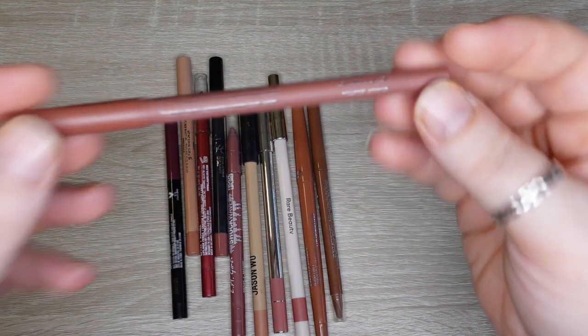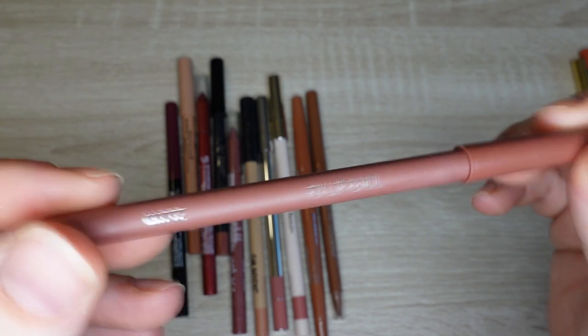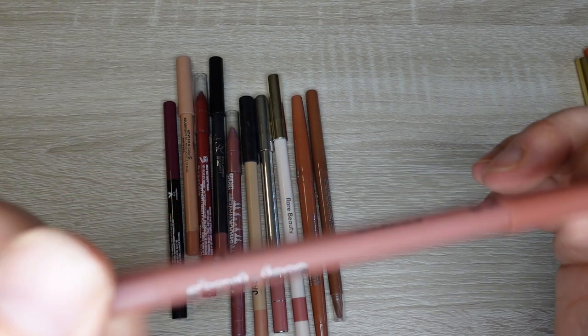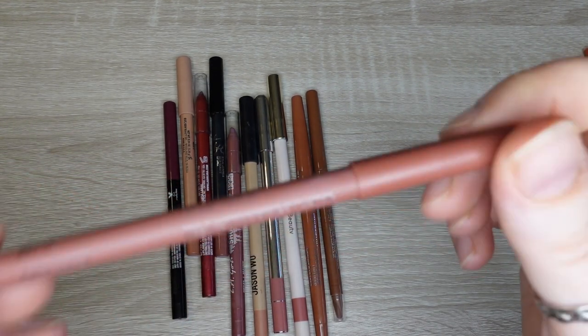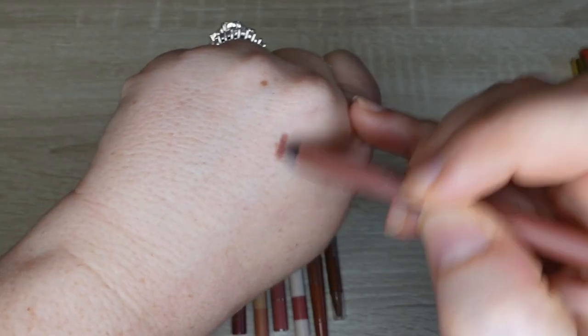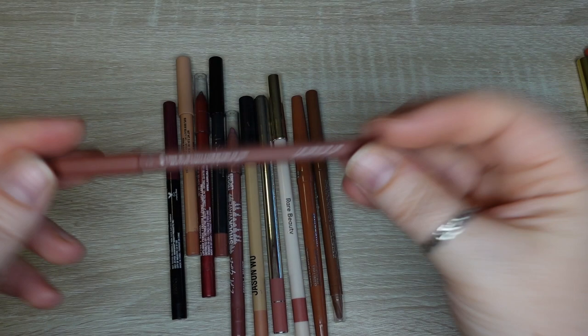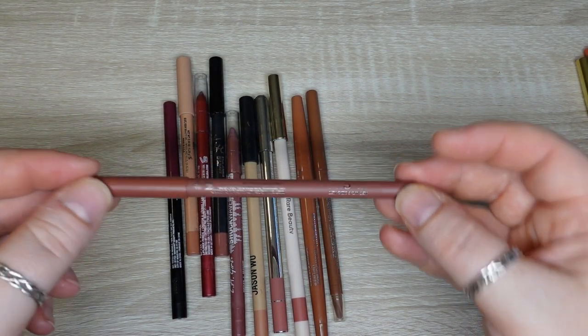Next, I have one that I recently purchased. This is from About Face. This is their fixed lip pencil. It's matte, and I don't know what the shade is. Maybe the shade is matte. It's pretty pigmented. It's pretty creamy. I really do like that about this. So let's say it's a B+.